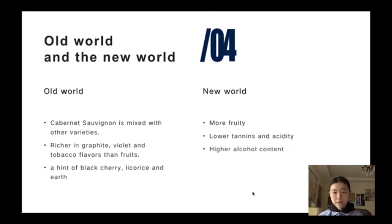Compared with the Old World, the Cabernet Sauvignon produced in the New World is usually more fruity. The more common flavors in that wine are black cherry, licorice, and black pear, compared with the burst of violet. In addition, New World Cabernet Sauvignon has lower tannins and acidity, but higher alcohol content. You can choose according to your own preference. For example, the 1994 and 1961 vintages lean more towards the New World, and other years lean more towards the Old World. The proportion of Cabernet Sauvignon was not that large.